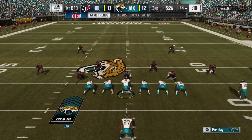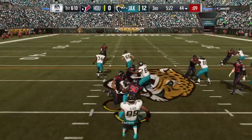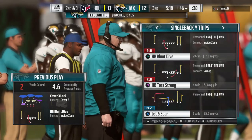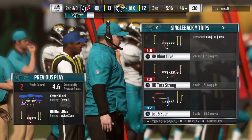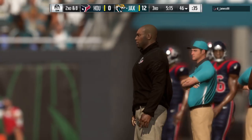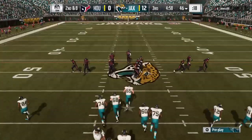Purple 64. A handoff to Fournette. And he'll only get a yard, maybe 2, up to the 46. Tough first half for him, unable to put up the numbers he's used to producing. But with a guy like him, you and I both know it just takes a couple of explosive touches for him to make an impact on this game and on the stat sheet as well.